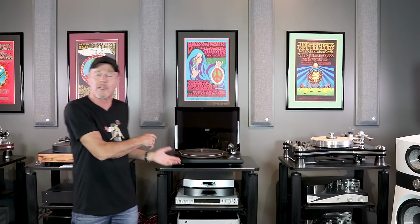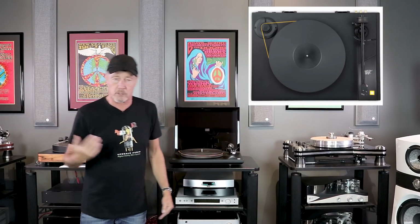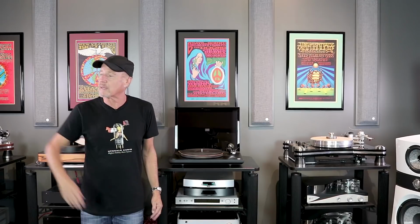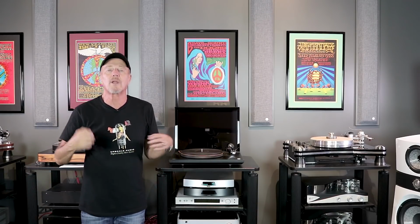I wish I would have had something like this. This is the Mobile Fidelity StudioDeck. Now, I've wanted to do the video about it, but guess what? Upscale Audio employees have been stealing them from me because they go, oh, goody, goody, goody. We want to listen to these and we want to play with them. And the consensus among Upscale Audio employees is thumbs up.